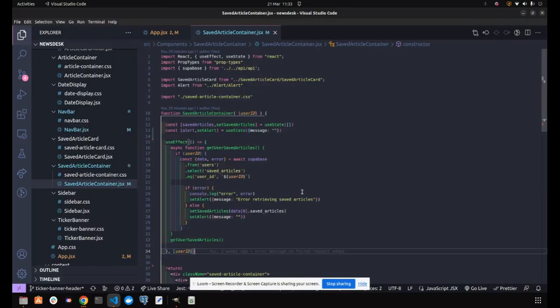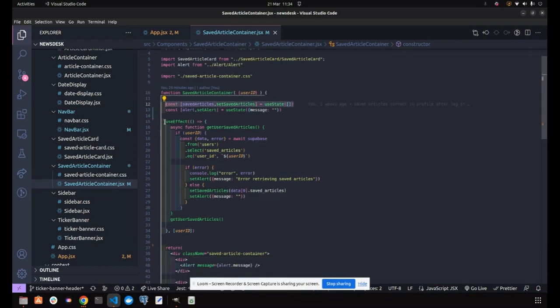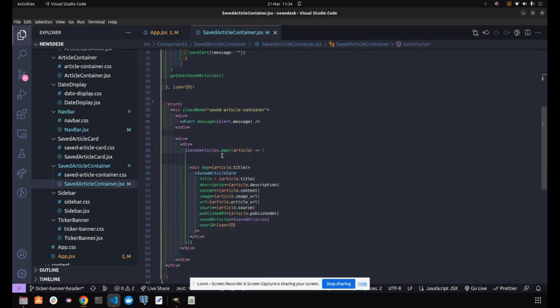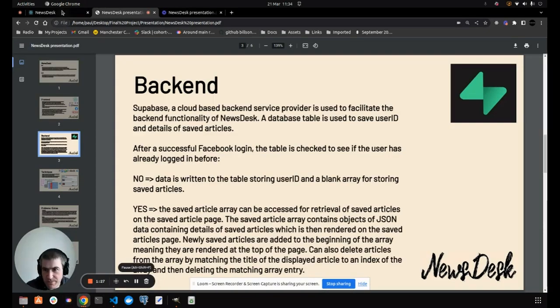We can see this on this saved article container piece of code. Initially, saved articles are set to an empty array using useState. And this useEffect hook connects to the Supabase service, retrieves their saved articles based on the user ID, and then sets the saved articles to the array that's just been retrieved, and then uses a map function to render saved articles. And if I just demonstrate that.